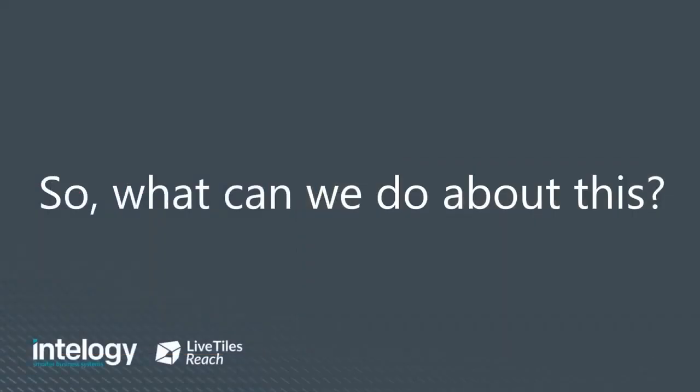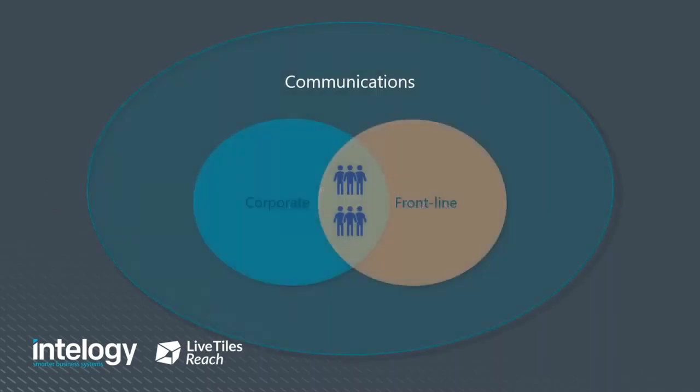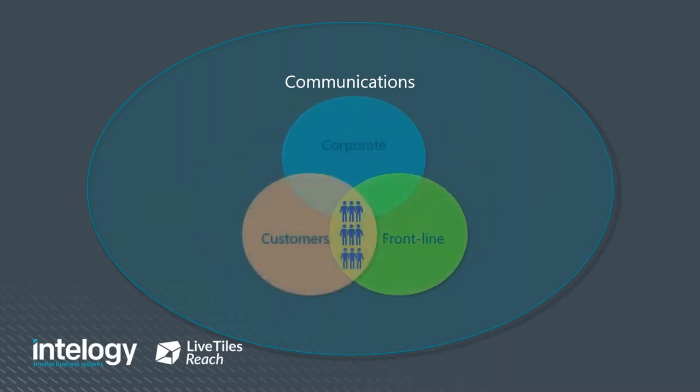So what can we do about this? How do we bring our staff together into the same space with the same content, the same communications, and the same opportunities to speak up with confidence no matter who they are? How do we also do this in a way that ensures the appropriate controls are in place so that we can engage with everybody, we can target the right audiences at the right time, quickly and easily? Whether those audiences fall within our corporate or frontline areas, but maybe even including our customers in this same area as well, if we want to bring them in too. And this is where we introduce LiveTiles Reach.